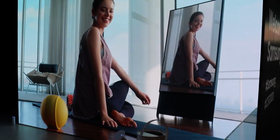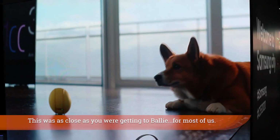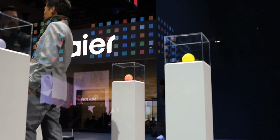Let's be honest in the fact that Samsung's Bali was an absolute show stealer, and this might not have a date and a time yet to be released, but it is clearly the right level for a personal assistant and looks capable of really being helpful throughout your home.